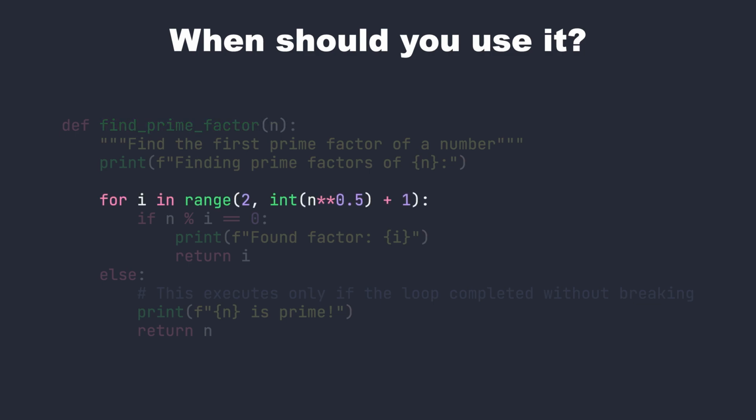You check all the numbers from 2 till square root of n. If it is divisible by n, you return it. Once you have finished looping, you know the number itself is a prime and return it.